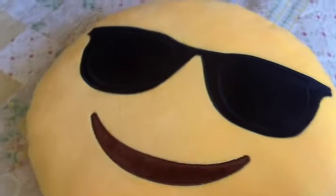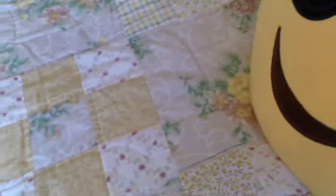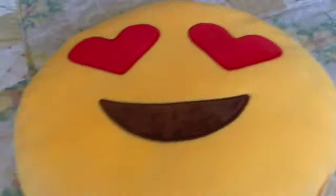And then I'll show you guys my new emoji pillows. I got them from Amazon, all three of them, 22 bucks. So not too expensive. I got this cute one. I think he's really adorable. I was thinking about putting them next to each other. So there's that one. I got this emoji pillow that has hearts. Super cute. I'm just gonna put them in the middle. Oh, by the way, the third one.